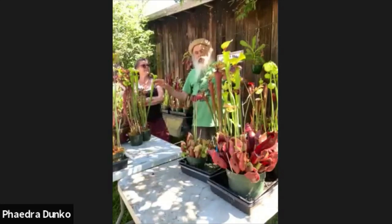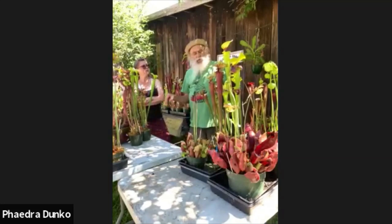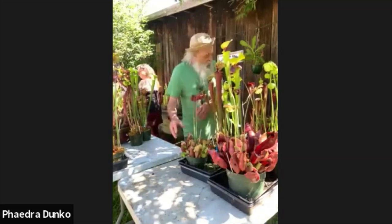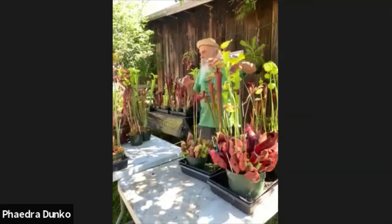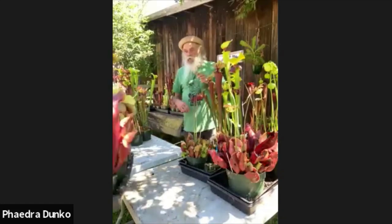And they're all interfertile. All the species will cross with one another. There are no barriers to that. And that makes it so attractive to me. There's so much that can be done. And all these different shapes in all these plants and colors can be combined in hybrids to produce other shapes and colors that you don't find in the wild population.